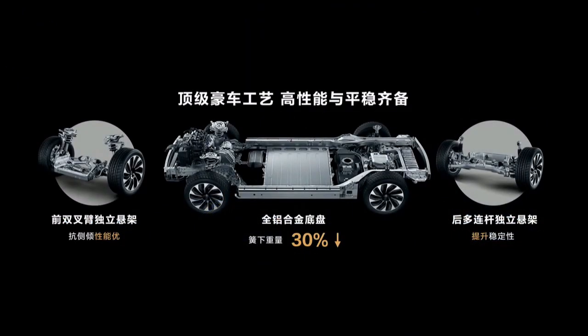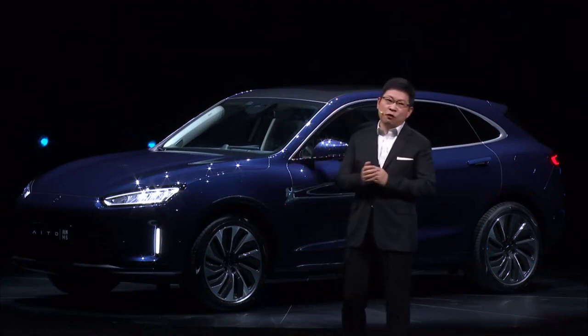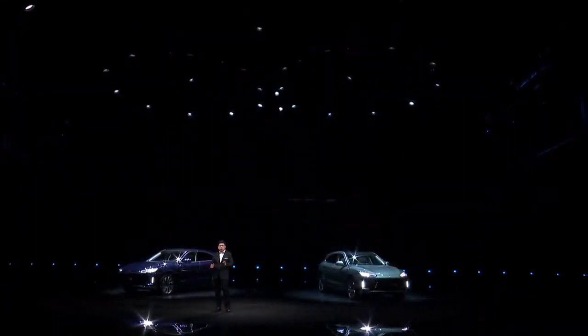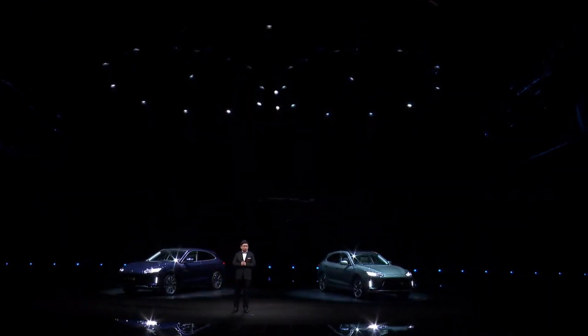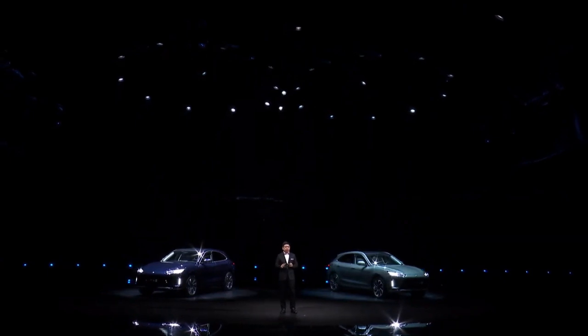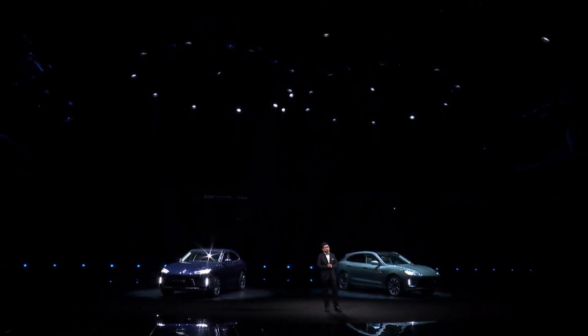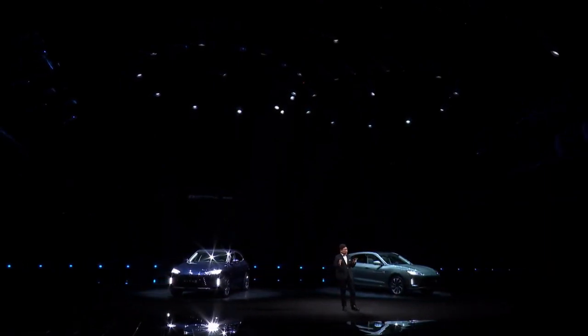One thing I am honored to tell you about is the chassis design. It is a chassis system that will be used in a million-yuan car. We use a double wishbone front independent suspension and multi-link arm rear independent suspension. Many cars use a low-cost suspension, which is way inferior in terms of driving control experience. And it uses the all-aluminum chassis. It has substantially improved the controlling experience.